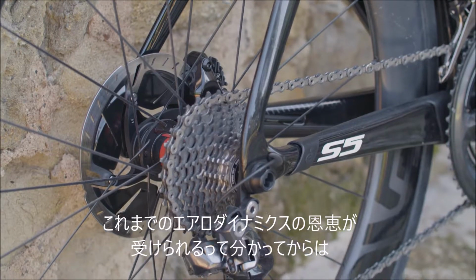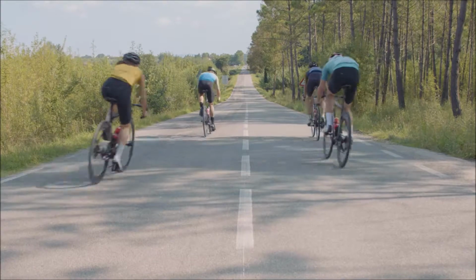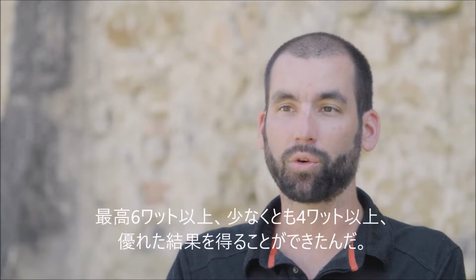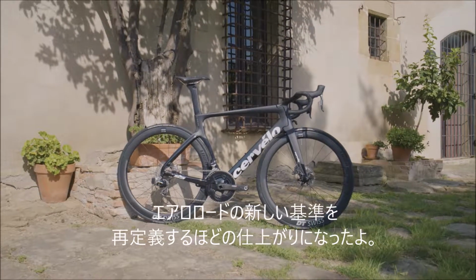I think at a time in the industry when finding aero gains is getting increasingly more difficult, we are really happy with the outcome of this. I have personally placed that bike in a wind tunnel again and again at 3 different facilities and consistently seen results that range from greater than 6 watts faster to not less than 4 watts faster than our own previous absolutely benchmark aero road bike. And so going forward, this bike will reestablish what the benchmark is for aero road.